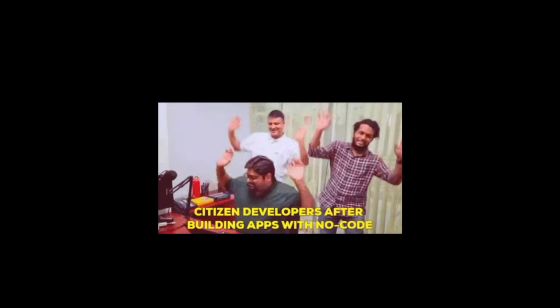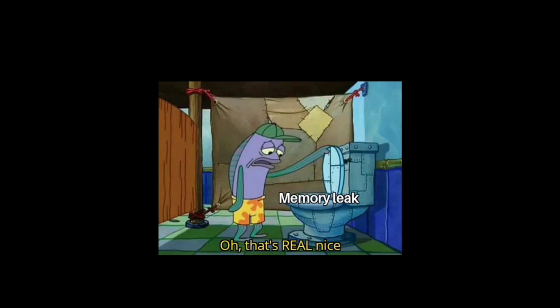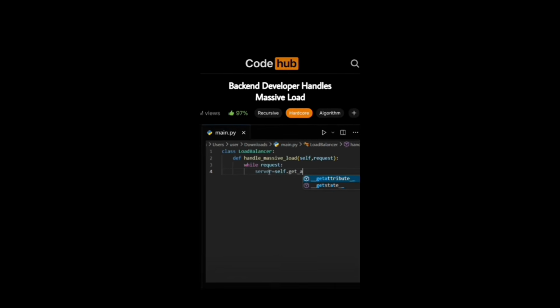Your code isn't scaling to millions of users. You just have an unhandled memory leak. But let's pretend you need a massive enterprise backend anyway.